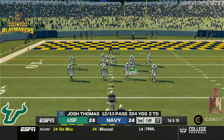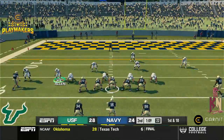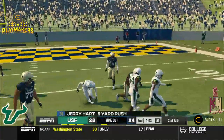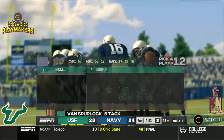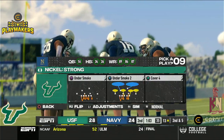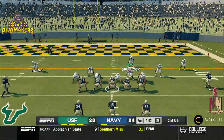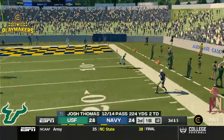From the 18-yard line, it's first down. Decent run here, right side. Hart picks up 5 with the carry. Navy's going to have to use their second time out of the half. Just throws this one away.